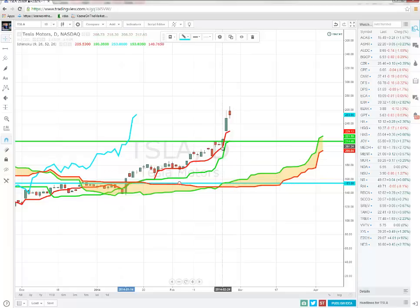But this is a pullback trade in Tesla. You can buy the 9-period moving average at 227, stop at 214. If you wanted to wait a little bit more, you buy the green line with your stop in the cloud. Simple and easy.